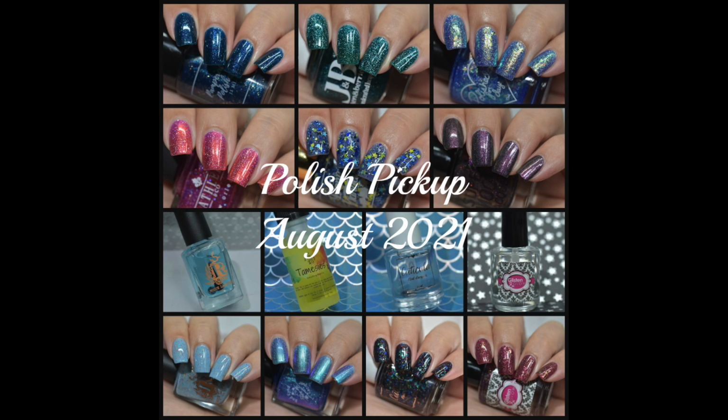Hey guys, welcome back. Today I have swatches to share with you from Polish Pickup for August 2021. The theme of the month is the 4 elements. Polish Pickup is open for pre-order on August 6th at 11 a.m. Eastern Time, and the shop will remain open through August 9th, at which time it will close at 11:59 p.m.